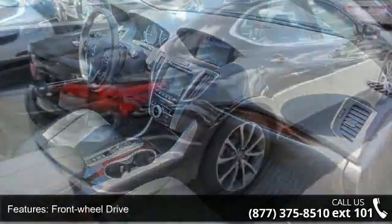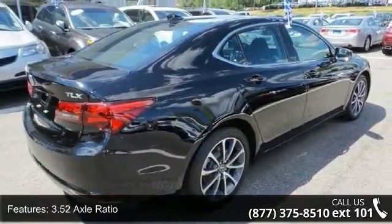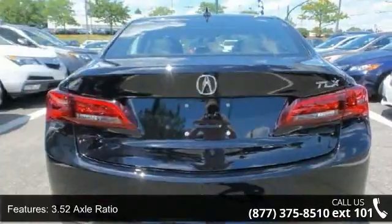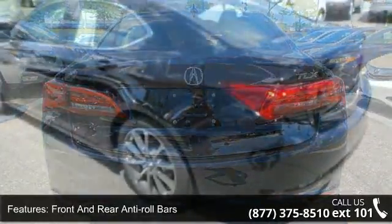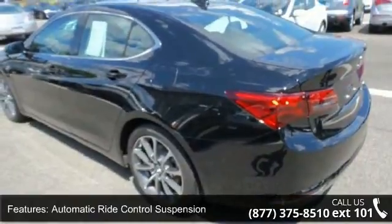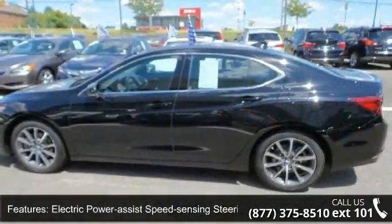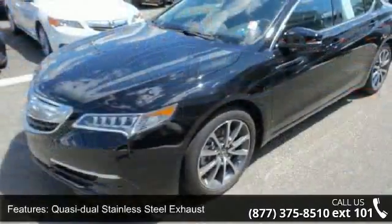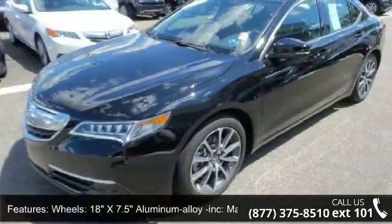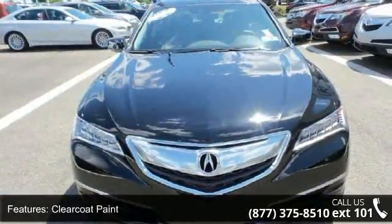Enjoy these notable features: engine 3.5 LSOHC 24-valve TUC V6, front-wheel drive, 3.52 axle ratio, front and rear anti-roll bars, automatic ride control suspension, electric power assist speed sensing steering, quasi-dual stainless steel exhaust, wheels, 18-inch X7.5 aluminum alloy included, machine finished, clear coat paint and chrome side windows trim and black front windshield trim.